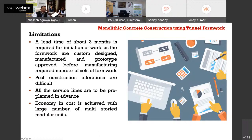Also, another limitation here is economy in cost is achieved with larger number of molds, because you know you have to make this formwork in the factory, so certain critical mass is required. So if you have minimum number of units to be constructed, then only it comes economical.